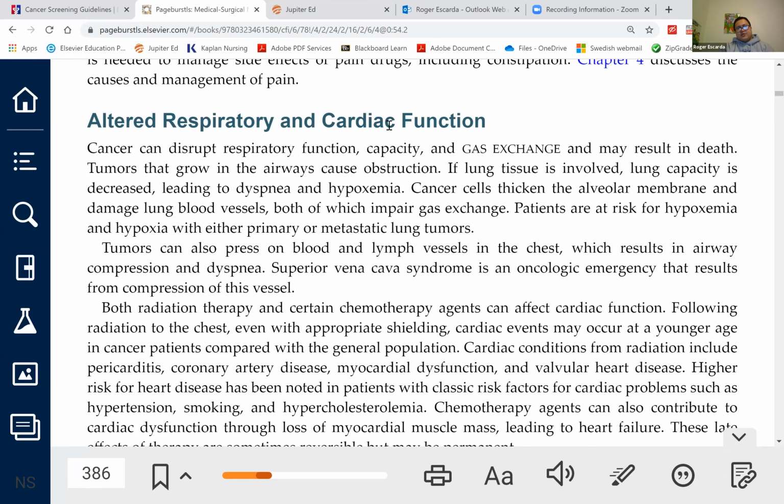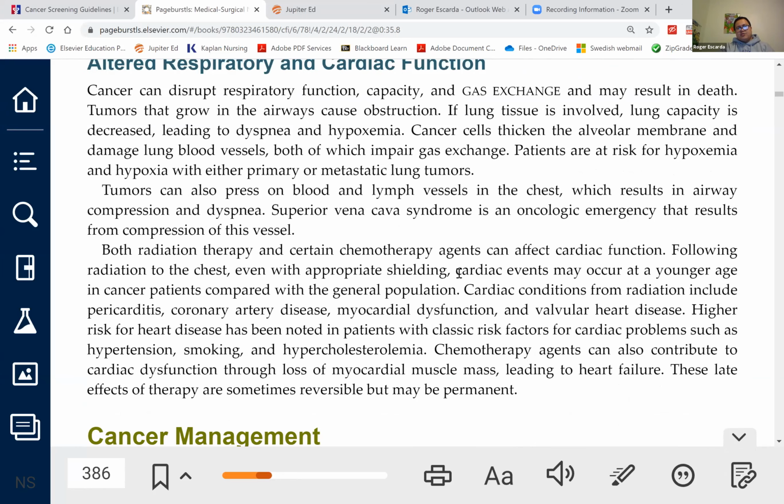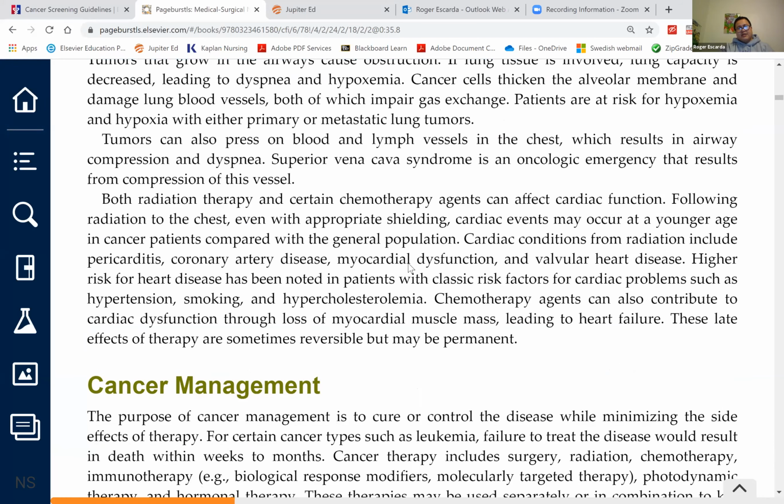We have altered respiratory and cardiac functions. These are again tumors that grow in the thoracic cavity, namely lymphomas, for instance, or lung cancer. We have 2 lymphomas. We have Hodgkin's and non-Hodgkin's lymphomas. On top of that, the patient may have oncologic emergencies. This one specifically, we'll talk about toward the end of the chapter. This is a compression of the superior vena cava because of the growth of a tumor compressing it. And again, we'll discuss the signs and symptoms and management of this emergency later.